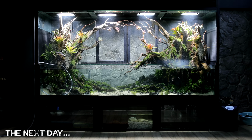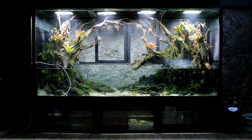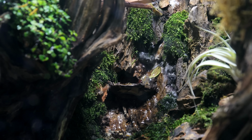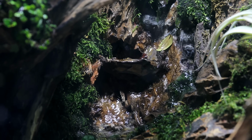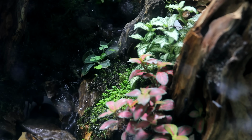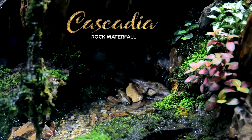The next day, after a whole 24 hours of the tank proving it could handle the water weight and remain leak-free, we turned on the pump, and waters began to cascade down our waterfall beautifully. It was the great return of water to our wetlands. It was then that I decided to name this waterfall Cascadia.